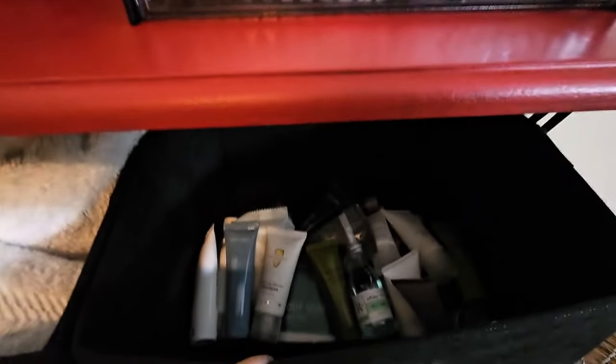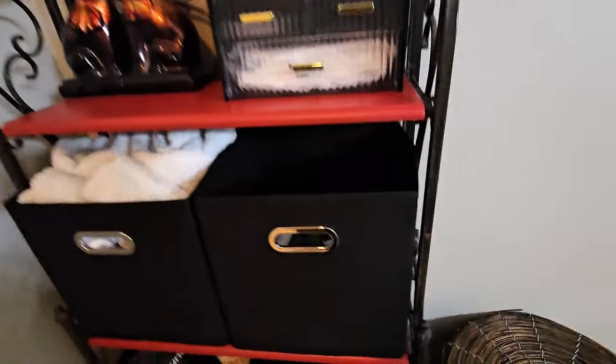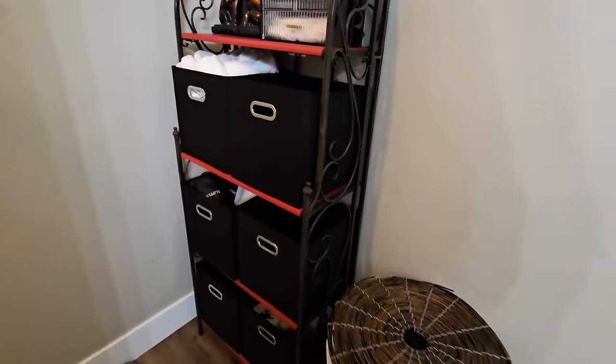Everything else is fine. So same stuff, all of the hotel sundries, the slippers. This one is empty. Yeah, that one's empty. And then this one has extra toilet tissue in it. So yeah, I do prefer the black over the gray.